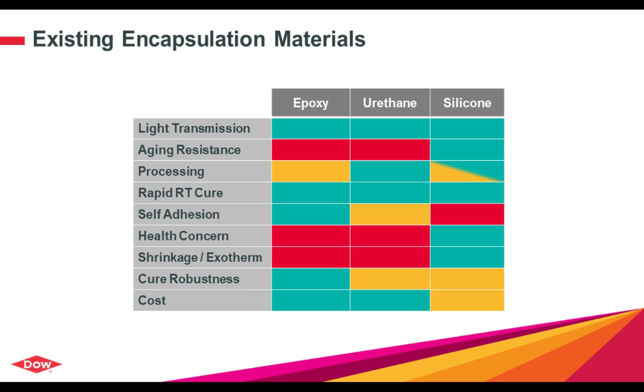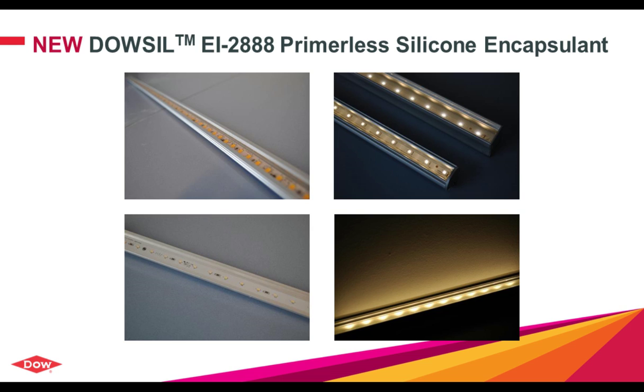And what we see in this table is that we have three main limitations for the silicone: the self-adhesion, the cure robustness, and the cost. And this is something we would like to address with our new solution.